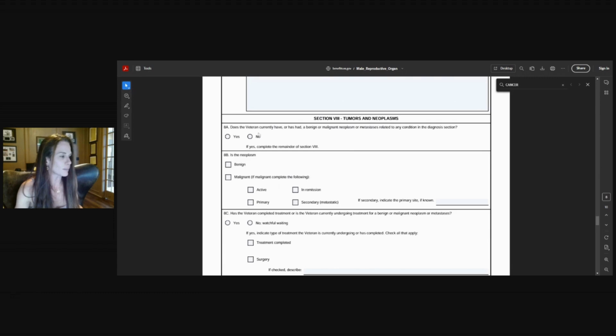Tumors or neoplasm. So this is going to be sort of the portion that's kind of relevant to cancer, right? So does the veteran currently have or has had a benign or malignant neoplasm or metastasis related to any condition in the diagnosed section? So this is probably going to be a yes, right? If you've had prostate cancer. Is the neoplasm benign or malignant? So we're talking about prostate cancer, so it'd be malignant.